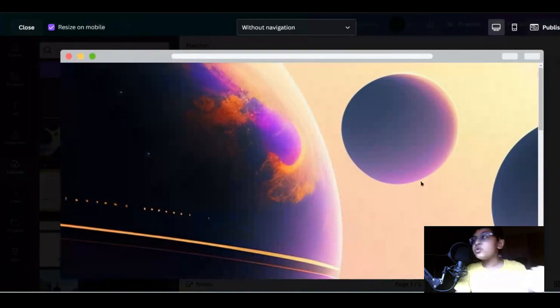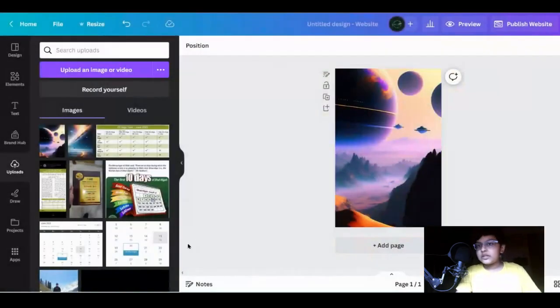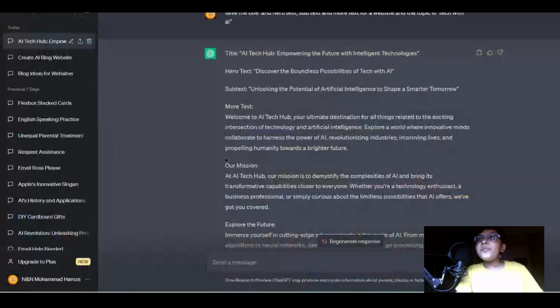No, but it will also have text on it. So let's start with the text. Where to find the text, right? If you remember, I expect ChatGPT to give me a title, hero text, subtext, and more text for a website, and the topic is tech with AI. So it said: AI Tech Hub, empowering the future with intelligent technologies.